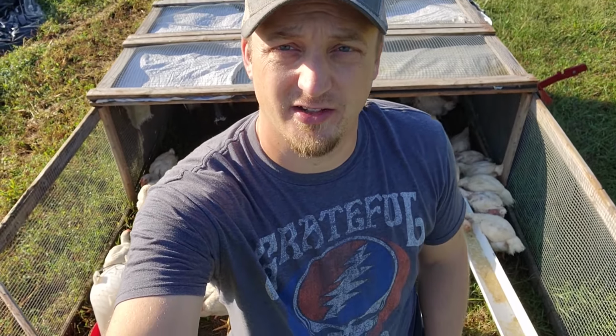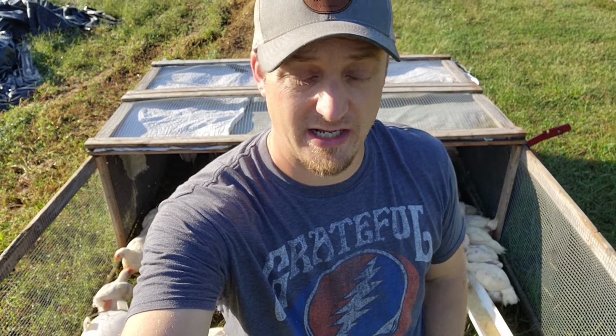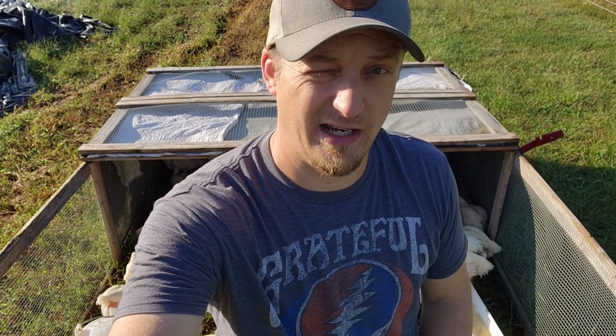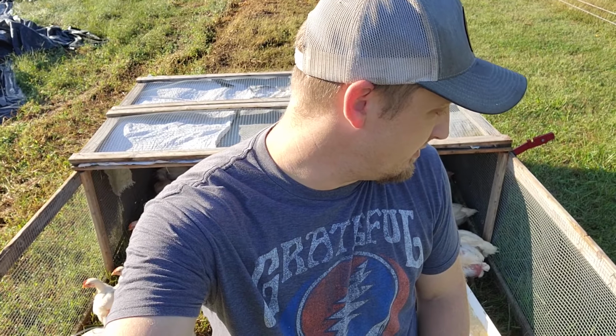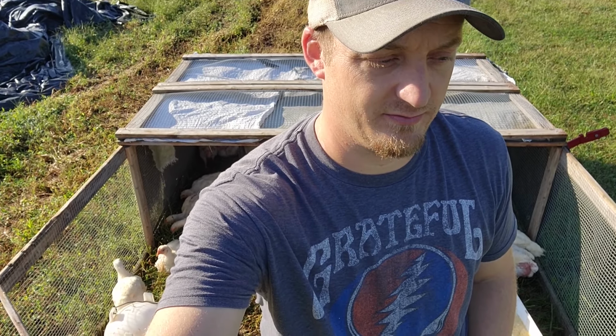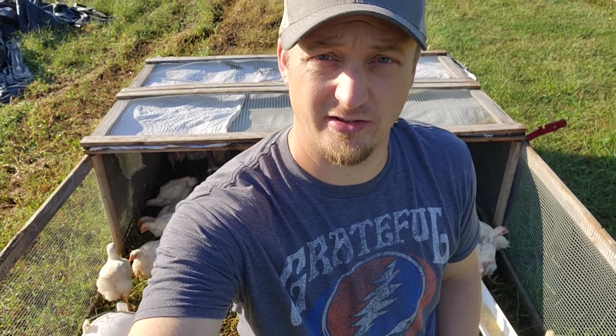I feed them twice a day in that trough, and that trough is made out of some PVC gutter material. I think I may have paid $6 total to build that. So homesteading and doing small scale farming, you really need to learn how to reduce your costs in many ways. So you got to be creative.